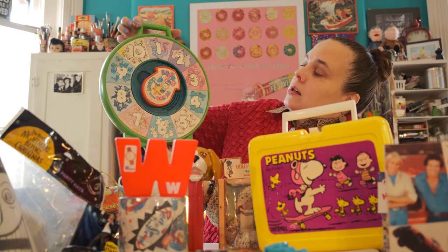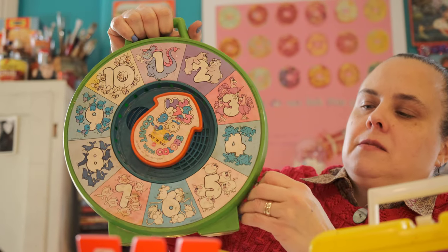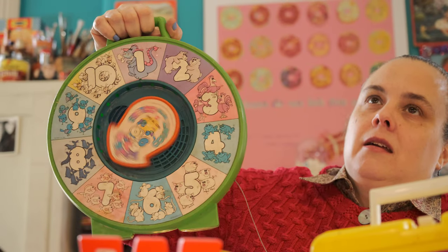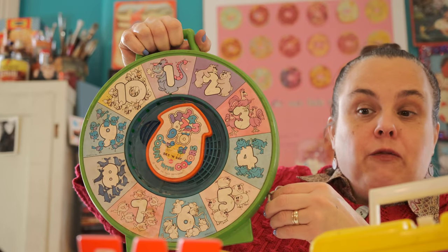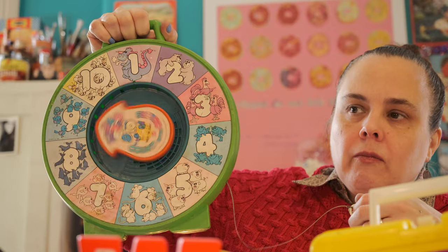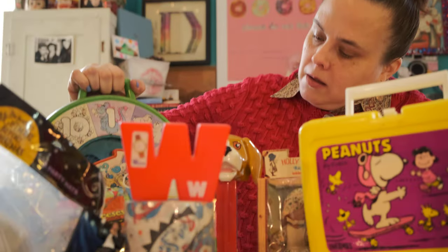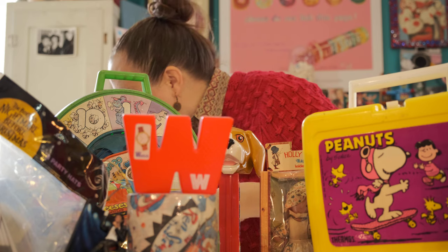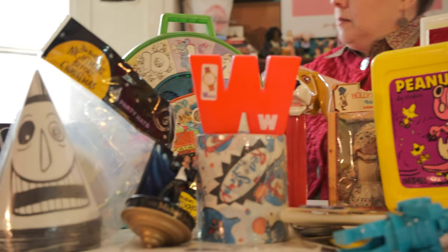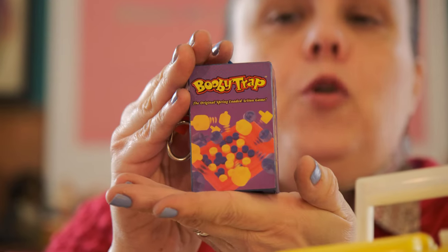Oh, look. Count with colors. And each color and number have an animal. I think this might be sad. Four green frogs. Not bad at all. All right. I am sorry I judged you on your faded colors. And last but not least, it's a tiny game called Booby Trap.